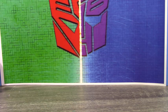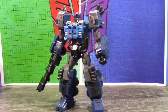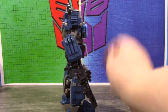And for number 7 on the list is a much older third-party figure. It is the Fans Project Steel Core. Now this is honestly an upgrade. This is honestly a figure that I wanted for a very long time and was really happy to get this year. It has definitely lived up to my expectations. It's just an awesome, solid, original design that you really just don't see nowadays.